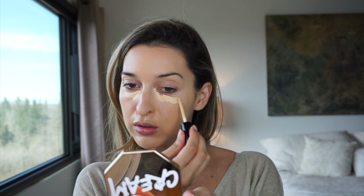Otherwise, the packaging feels really nice. I'm sure you heard enough reviews about it. So if I can help you with the colors and the shade match, let's apply light 7. I like the applicator. A little goes a long way.